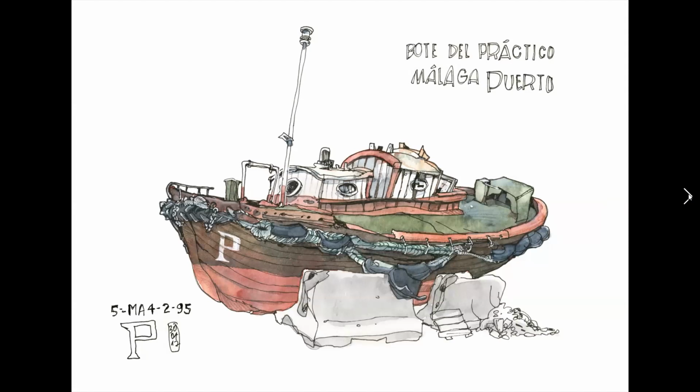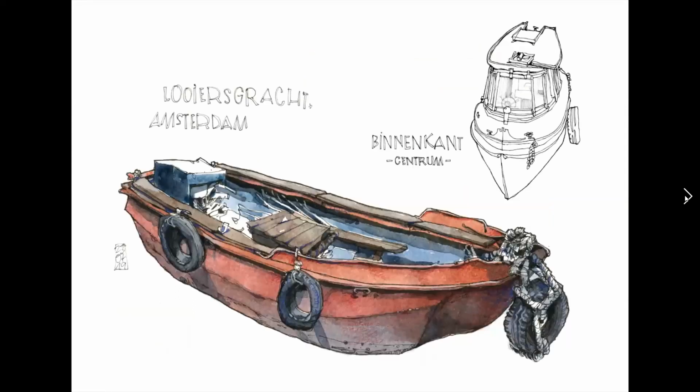Okay, so now we're back in Malaga, Spain. Exactly. That was a propped up boat in the harbor, which was no longer used. A thing for me to draw. Yeah, something falling apart. That's great for Jörg. Exactly. And more boats.